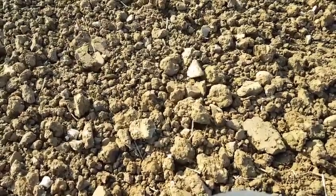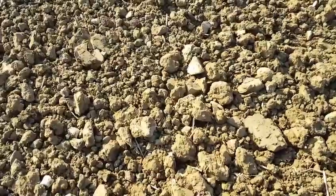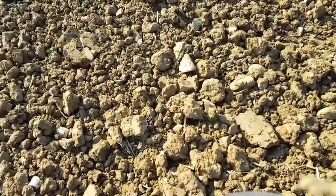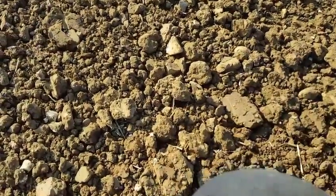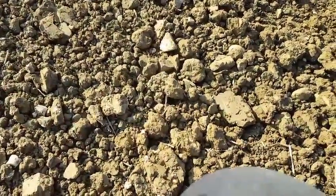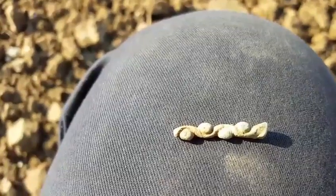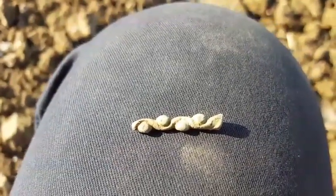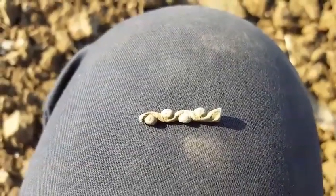Hello folks, got another interesting find here. I'm not quite sure what this is, but it's very, very decorative. You see that, probably focus better on my leg. But that looks very nice indeed. Now I'll have a little search around this area and see if there's any more.